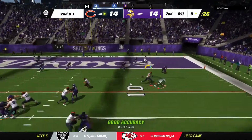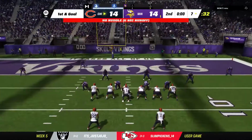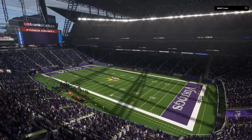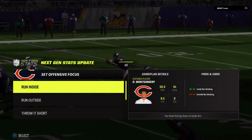Back to throw. Fields looks for the out route, and it's complete to Kmet. Oh, he's going to be brought down there in the field of play. And the clock will run, no timeouts. They will not have the chance to bring out the field goal unit.